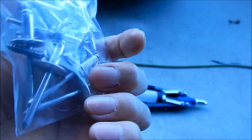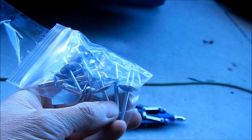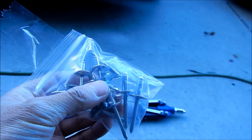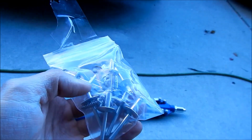It's kind of weird. They use different fasteners. I guess the reasoning is that they don't want it to be easily removable, so they use rivets. And to get rivets out, you're going to have to drill it, so you're going to have to use a different tool, right?